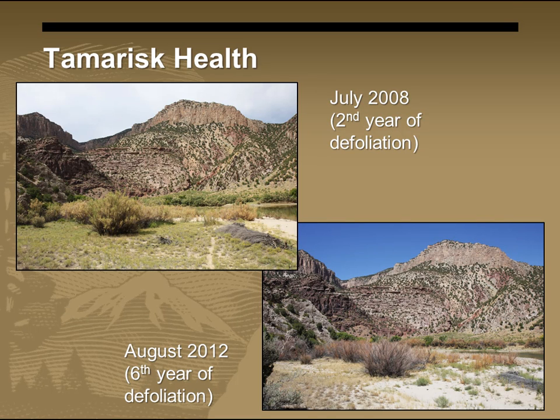What's interesting is that on the opposite side of the river, this is a very mature, very large stand of tamarisk. It did not show impacts from the beetle for a number of years after we started seeing the impacts on this side of the river. But in 2012, it was definitely getting browned out.